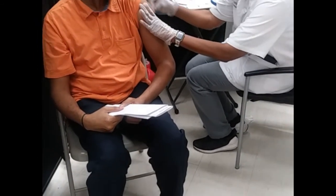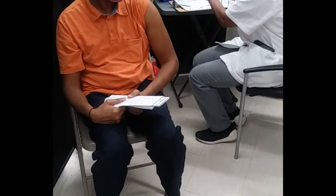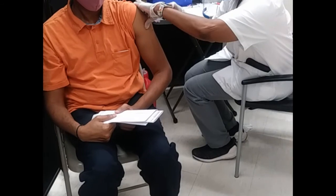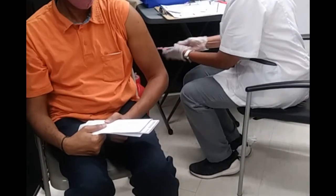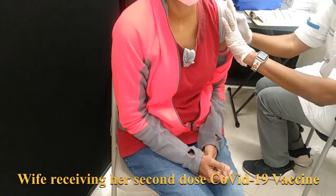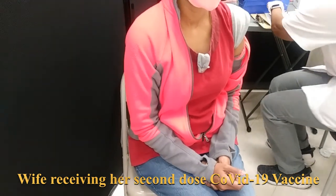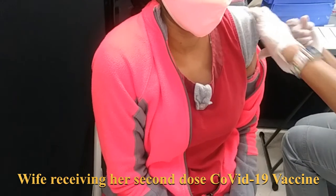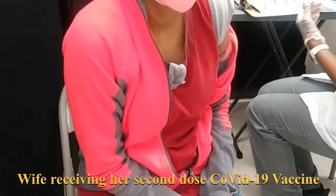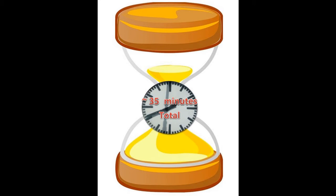Then it was my wife's turn for the second dose vaccine, which pretty much followed the same sequence as my vaccination. She also had her COVID-19 vaccination record card updated. Then we waited for about 15 minutes, thanked the pharmacist and left the Walgreens store. It took us about 35 minutes from the time we parked our car in the Walgreens parking lot till we got back to our car. This time included filling in the paperwork, both of us getting vaccination, and the required 15 minutes of wait time.